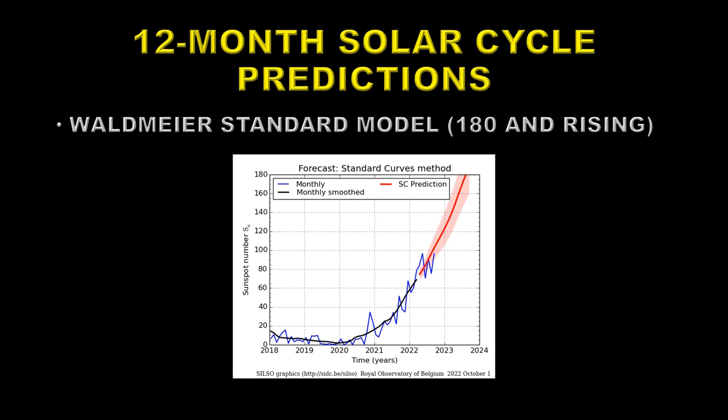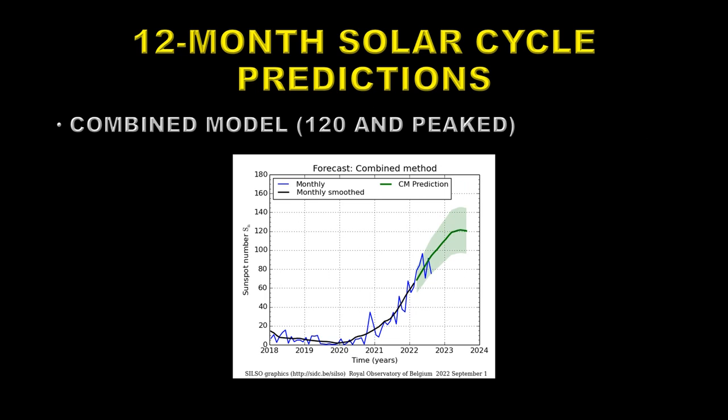Now, I think that's probably fairly optimistic, but we'll see how it turns out. There's the combined model, which is more conservative, and you will see by this time next year, it says the sunspot number will have leveled off at about 120. Now, it doesn't mean it won't go down and then come back up again.